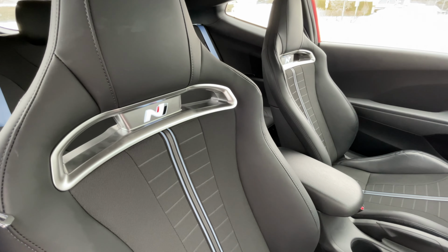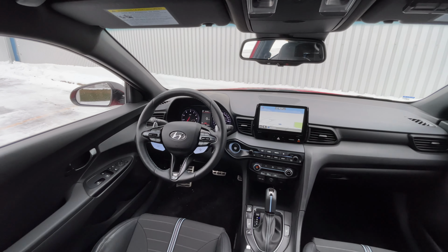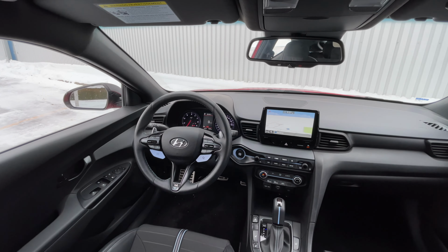But I think a lot of people are going to be looking at this and something like the Volkswagen GTI. The GTI does have less power. It has about 34 horsepower more and a little bit more torque, plus it's got that overboost system. But both vehicles do offer either a manual or a dual clutch transmission.